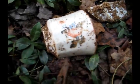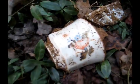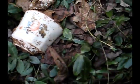I'll get this pattern on camera before it's gone. It was much darker when I first pulled it out. That's the first time that's seen light in probably 75 years. Instantly started to fade. Instantly. You can sit here and watch it fade. It's a nice floral pattern. Teacup.